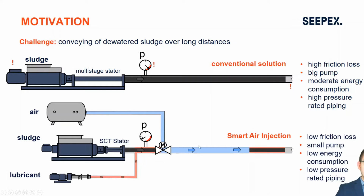And then we build up these 10 to 15 meter plugs of medium, and then accelerate those plugs by pneumatics. So we use the pneumatics to convey it further down the line and shoot these packages of dewatered sludge by pneumatics. And that is very purposefully used, air is consumed only very short term, and helps us to reduce the pressure inside your pipework to a minimum of only 2 bar, because we reduce frictional losses.